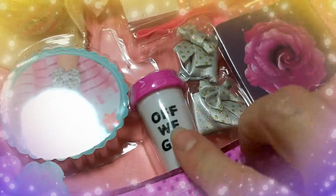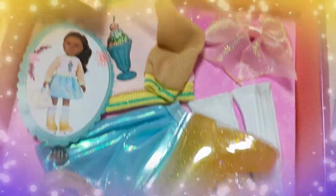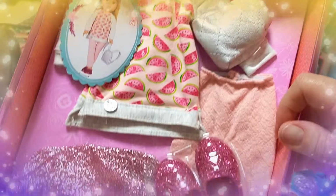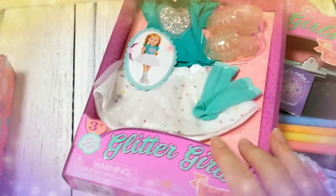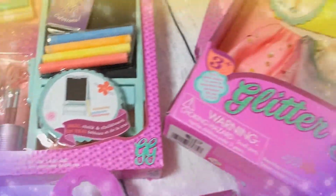But how cute are some of these? The Glitter Girls accessories.